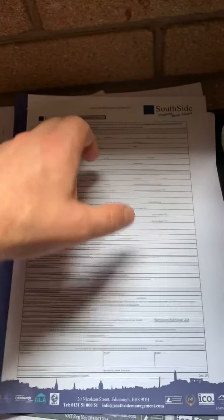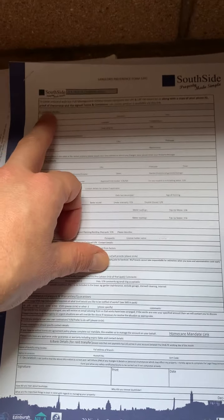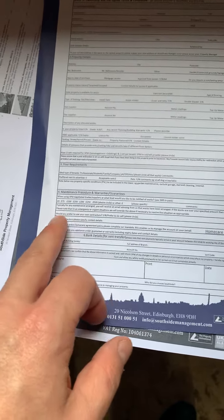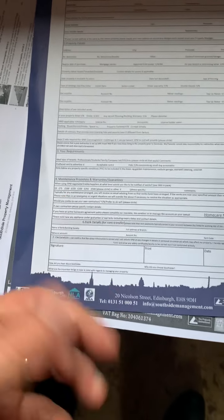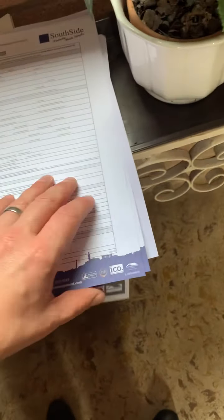The only other things would be the landlord preference form, which is a little bit about you, about the property and how you would want us to manage the property. Maintenance costs: we've got about 110 different companies that do work for us on a monthly basis. And very straightforward, 9% is our full letting and management.